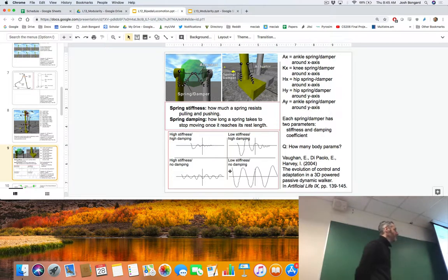Can you have a negative damping value? Not really. So damping is a positive value, which describes the length of time it takes for it to return to its resting length. It can't have a negative span of time. It's usually a positive value. So you can think of both of these values as positive values.